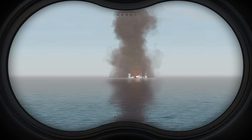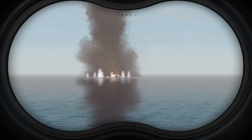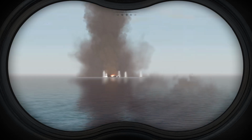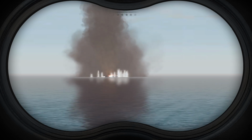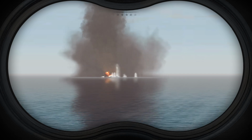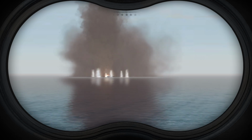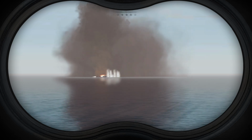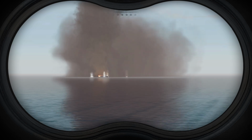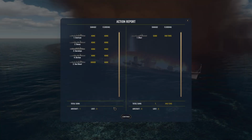And you can watch it from Soerabaja's bridge. We are pummeling this poor Otori to oblivion. Yeah, there she goes. Still fighting. I don't think for much longer, but there she goes. One less Otori. Otori sunk. Oh, Fangent received some minor damage. Okay.